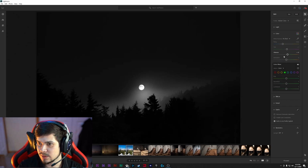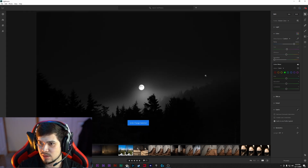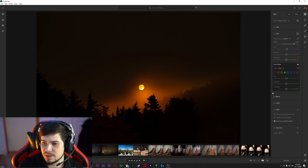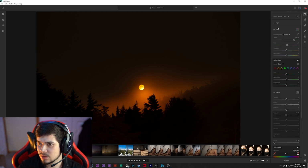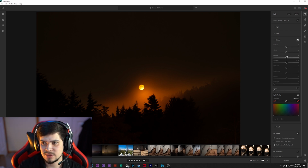Let's see, so we're going to go back here, click this photo, and then boom, go back to 0, and then we're going to close the color tab. And then these ones are a little bit different. You just have to experiment with each photo. Clarity, texture, and dehaze. I don't like to use them a whole lot.